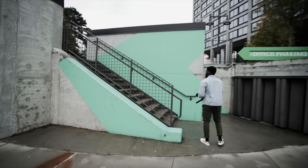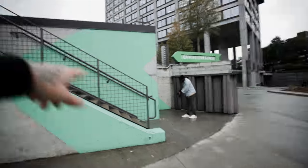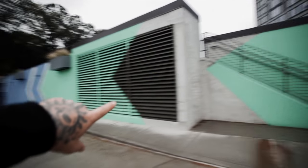So here's the location that we're gonna take some pictures at. It's got this cool stairway. We're gonna get some pictures straight on right here of him walking up the steps with the disposable, probably like this. This also looks cool right here. We'll see how this works out.